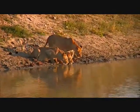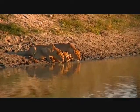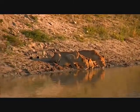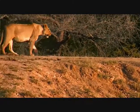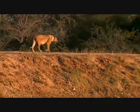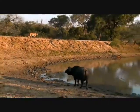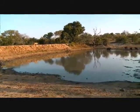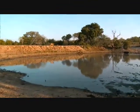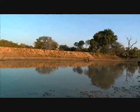Oh, and another one joins. Perfect, and it looks like the rest of the pride may come down. Imagine all 8 of them lined up there. That would be an absolutely incredible sight. I am just going to creep a little bit closer and try and get a better angle for us to enjoy this. This is going to be good.